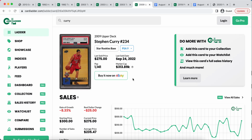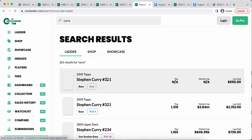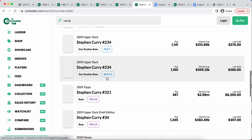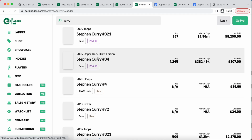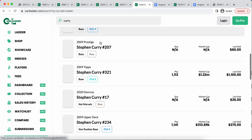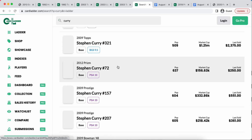And if Steph can secure his 5th title, I do not think you're going to find a rookie card of his for under $1,000, let alone with the extremely low population on Steph's key rookie cards. If we look at his Topps and Topps Chrome rookie cards, they are well into the tens of thousands of dollars, and the pops are super low. So not many people can really get their hands on most Steph Curry rookie cards. Even his Topps base is going for $8,200 in a PSA 10. So if you're going for Steph Curry rookie cards, a lot of people have to go for these Upper Decks, for these Prestiges, because not many people can afford good grades of his Topps rookie card, let alone his Topps Chrome, which is well above that price range. So I think there's going to be people who go for different cards of Curry's.